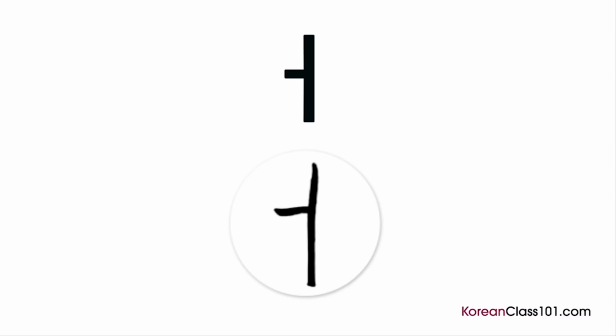Now pay attention to these two characters. It might be easy to confuse the two. If the small stroke is on the left, it is A. If it is on the right, it is A. If you can remember this one point, the rest of this lesson will be easy. The next character is this.